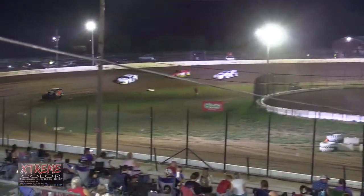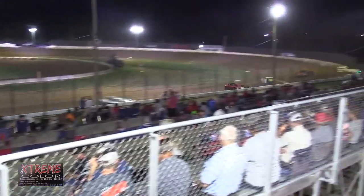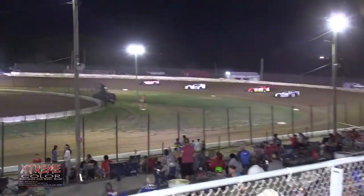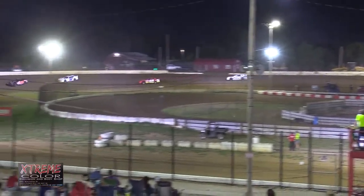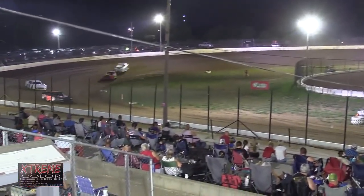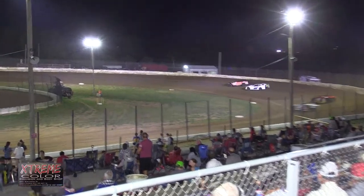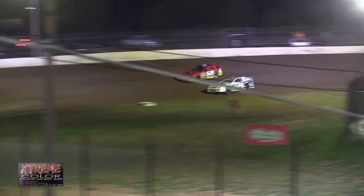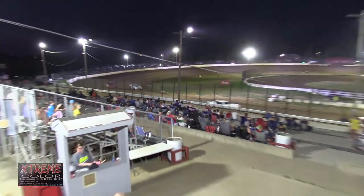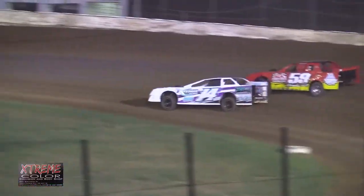Now into second. Jeff Dowdy actually pouring it into turn 3. Beasley now is going to have a look underneath the 59. Oh, Dowdy runs it in there again. Halfway through the heat race. Beasley and Crawford side by side. Dowdy and Murray side by side.